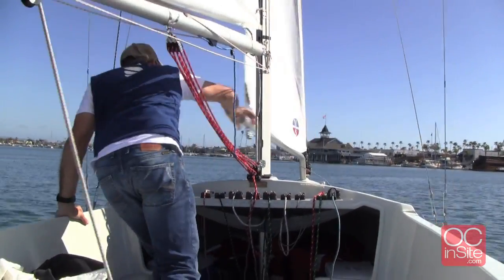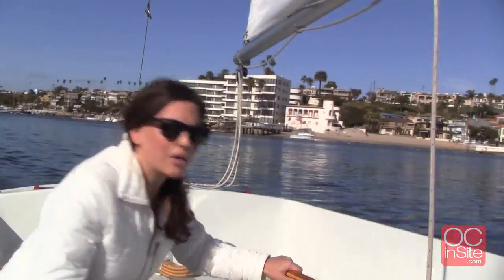When you're sailing, you can't just say pull on that line or no, that other line or the other line. You want a specific name for each control line so that you can communicate and pull on the right one at the right time.